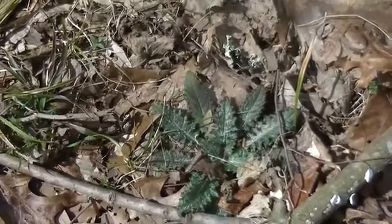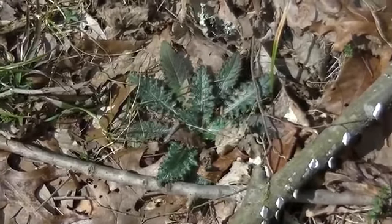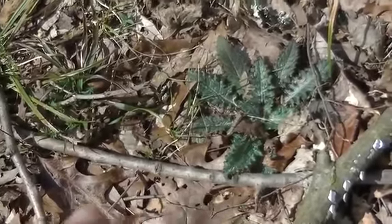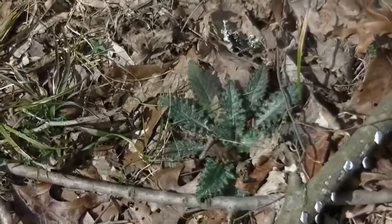I know sometimes you may get a little excited, you may want to walk real fast and look everywhere, but you've got to stop, you've got to take your time, and you got to really look low to the ground and pay attention to what's around on the ground. That's one of the most important things about foraging this time of year.